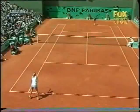A good bounce, smash here. Nicely placed. Take the last five.